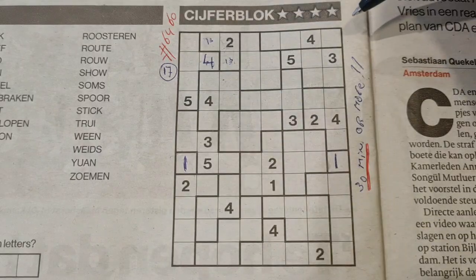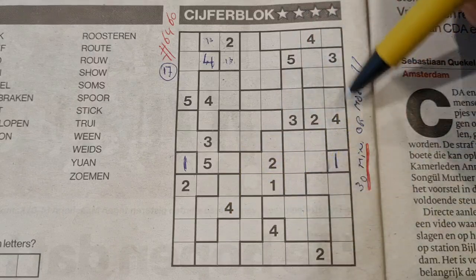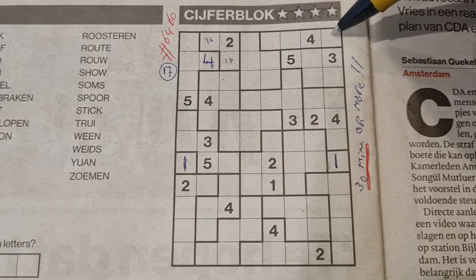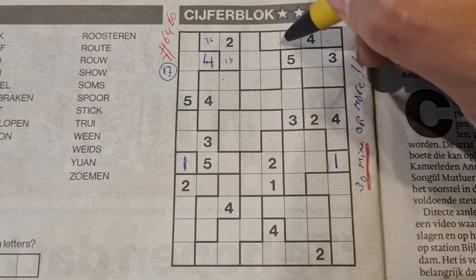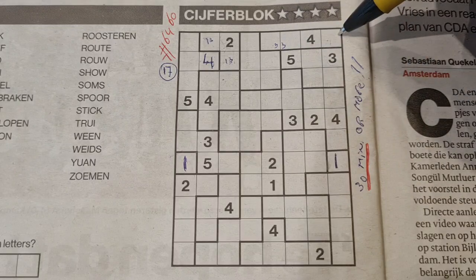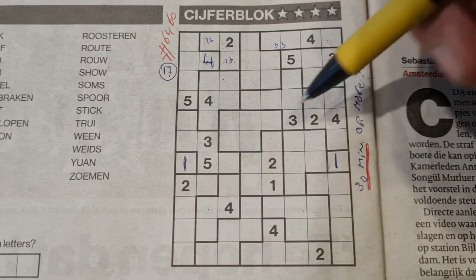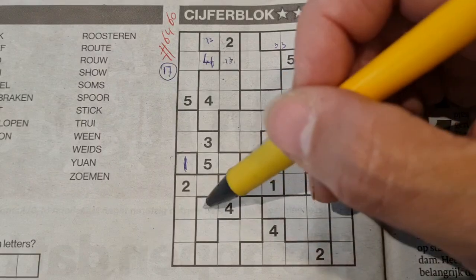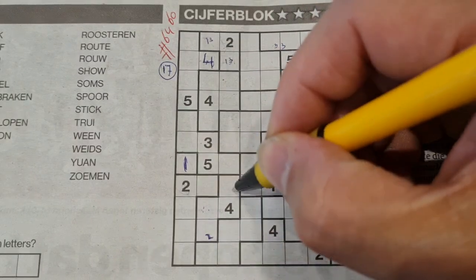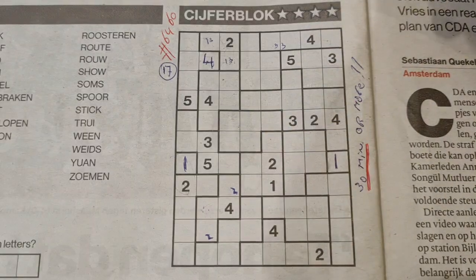Alright. More triple boxes here? Let me check. No triple boxes. Quadra boxes then. I see here a quadra box contains the 1, the 2, 3, and the 4. This box can't be a 3, so the 3 could be here, could be there, and the other numbers could be everywhere. Here another quadra box. This box can't be a 2, so the 2 could be here, could be there. Alright, and the other numbers could be everywhere.